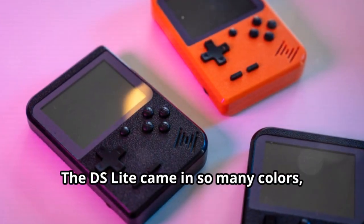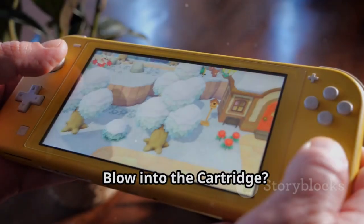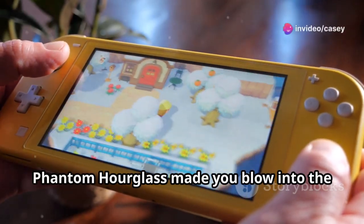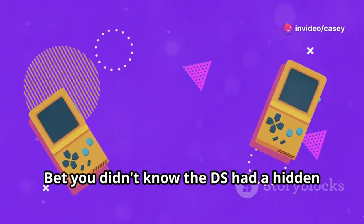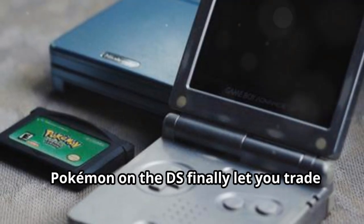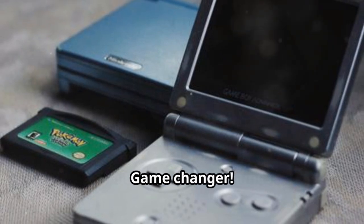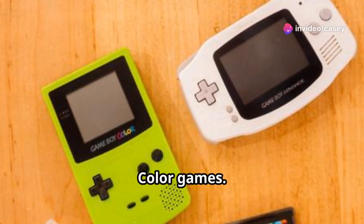A rainbow of colors. The DS Lite came in so many colors, some even limited edition for different regions. Blow into the cartridge? Phantom Hourglass made you blow into the microphone to solve puzzles. Secret alarm clock. Bet you didn't know the DS had a hidden alarm clock feature in the settings. Pokémon on the DS finally let you trade and battle online. Game changer. The DS played GBA games, but not original Game Boy or Game Boy Color games.